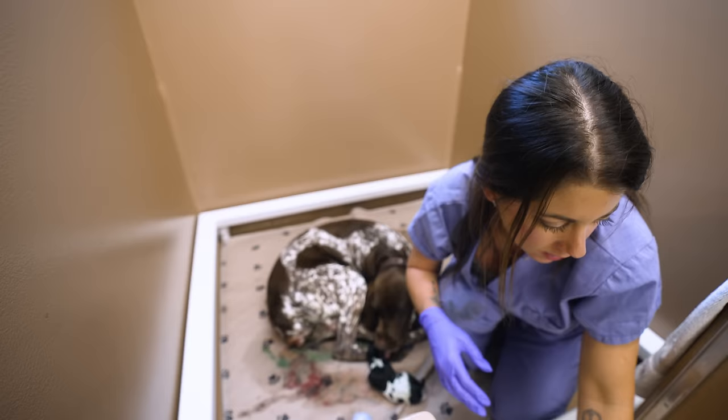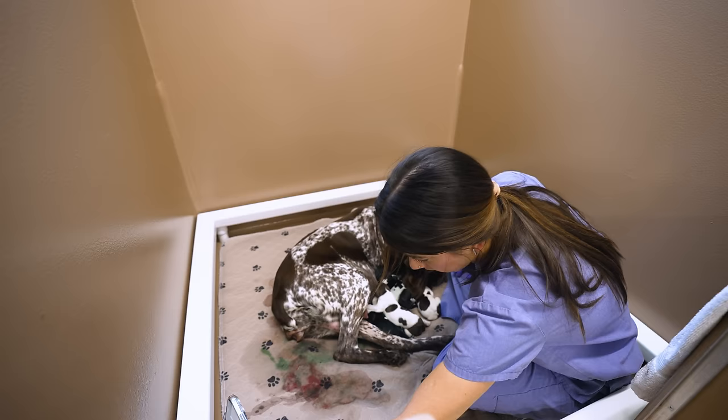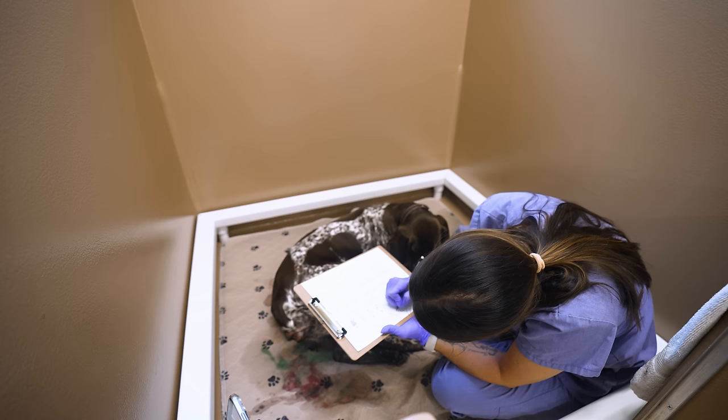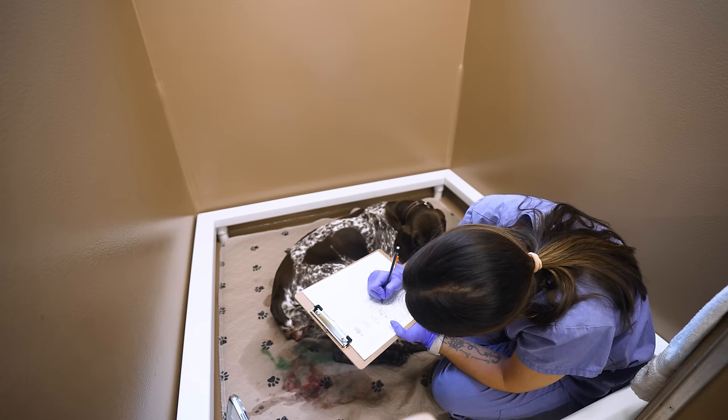Okay. Now let's let him snuggle up with Mama for a second. She can clean him, and then I'm gonna write down some information about this puppy on my whelping sheet. So I'll pull that out here. Puppy number 5. It's a male, black and white. Delivered at 3:30 p.m. on the 14th of November.